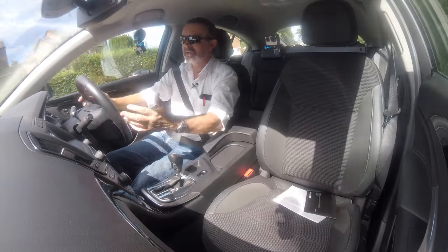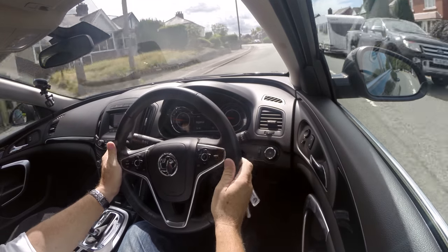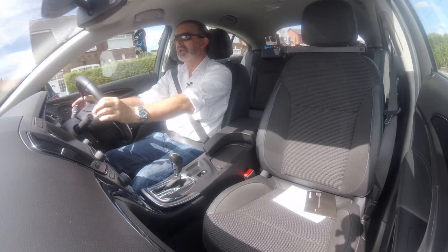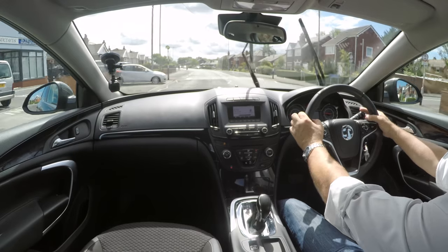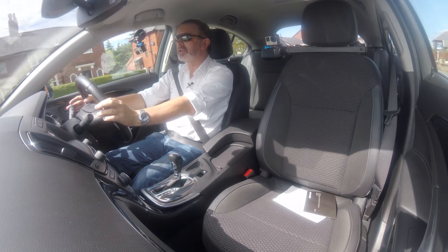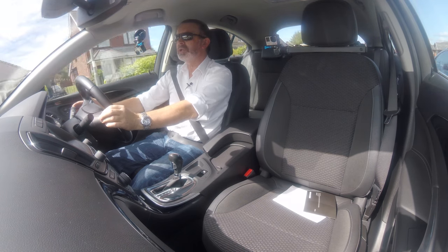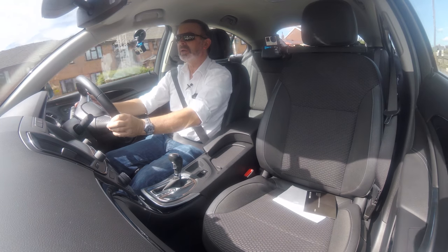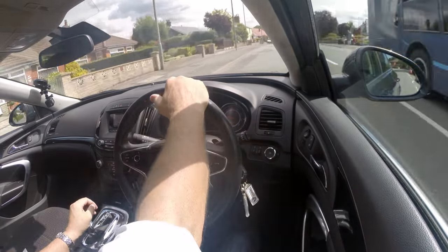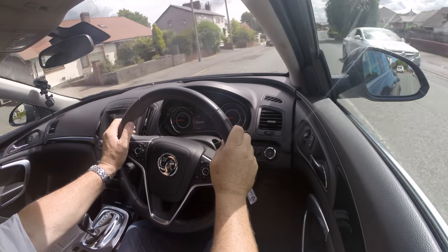Everything's really easy to use, right to hand. You can see your indicators there, and your wipers on the right over the steering wheel, which is a big criticism I usually have. Just check the wipers. Yep, wipers are fine. Rear wash wipe. Yeah, liquid spraying out, that's good too. The wiper switch is in the end of the stalk there. And here we are back at the garage.